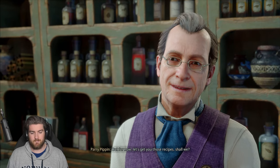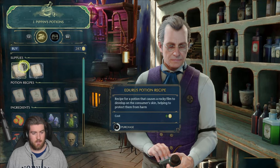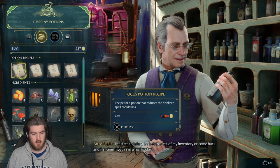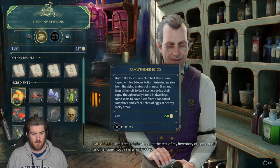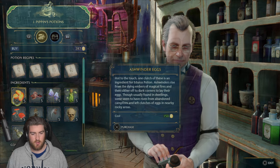Hmm? That's funny. Now, let's get you those recipes, shall we? Indeed. Let's do it. What can I do for you today? You can give me those damn recipes. Adiru's potion recipe and the Wiganwell potion recipe. Thank you. Feel free to take a look at the rest of my inventory. Ashwinder eggs. Come back another time if you're in a rush today. Cool. Hope to see you again.